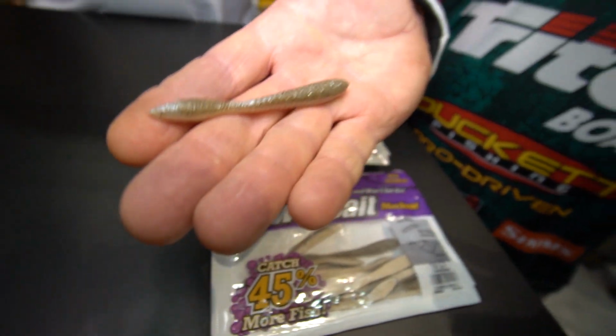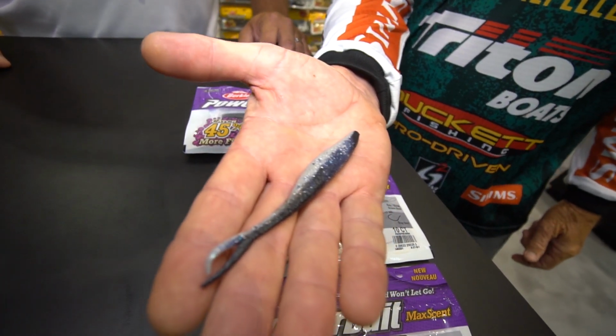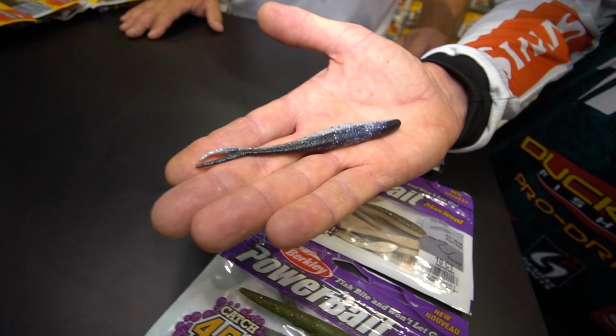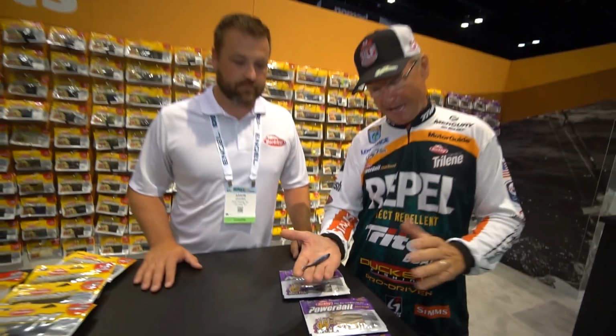Well, not only that, but I also like to fish it on a little jig head. And then we have our jerk shad, which again, I drop shot an awful lot, but I also fish it on a spinning rod just by itself on top. Great shapes in the Maxscent. Pretty excited about it. Maxscent is unbelievable.